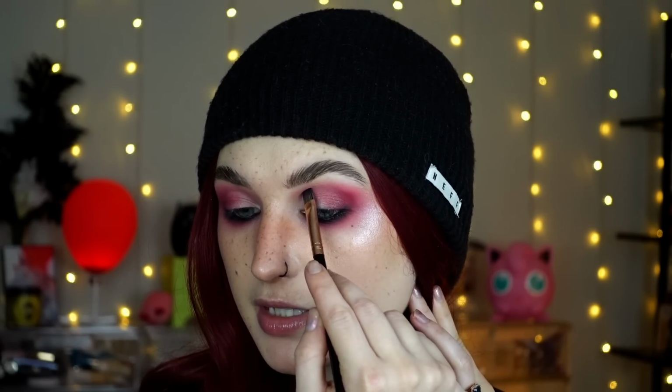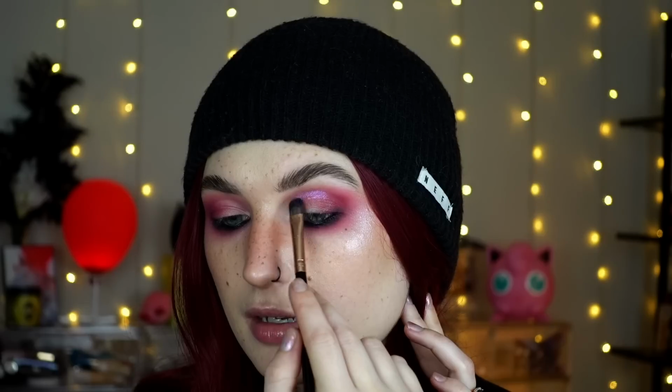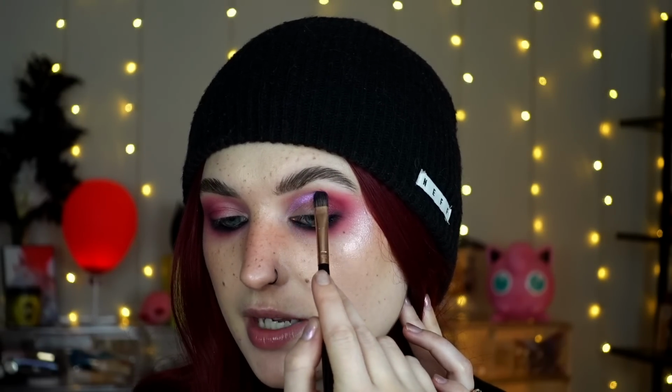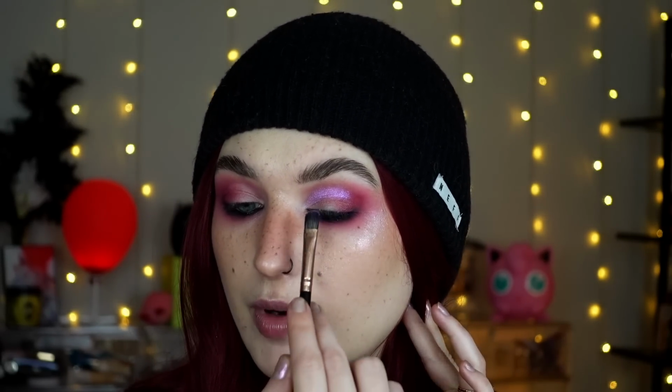So grabbing that purpley shade Mesmerizing on that same sticky brush, I'm going to kind of place this down where that cut is. Ooh, that's pretty. Just grabbing little bits at a time so again, it can all stay within my control. Ooh, that's so pretty. I love purple, red, pink together. I don't know what it is. I think it's just such a beautiful combo.